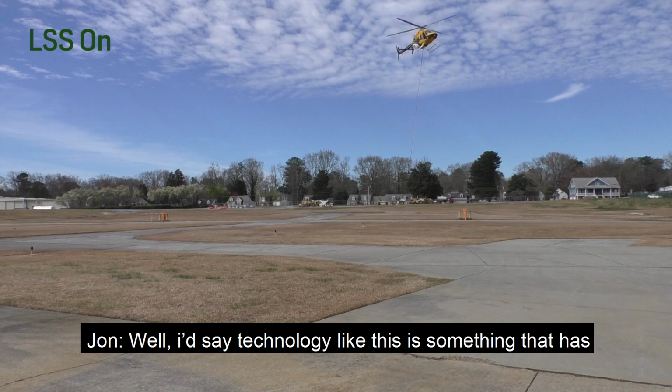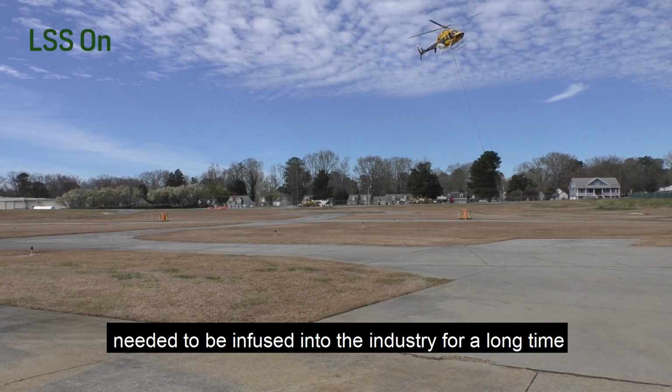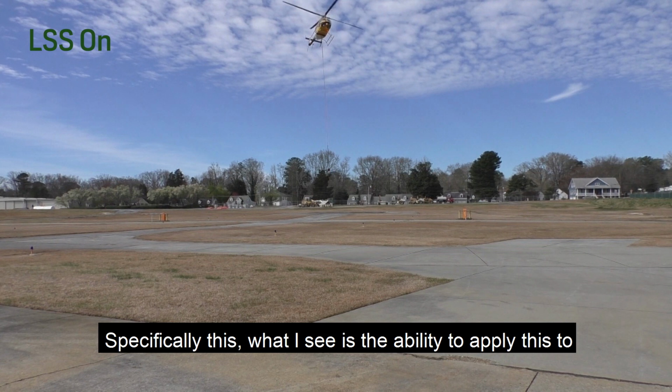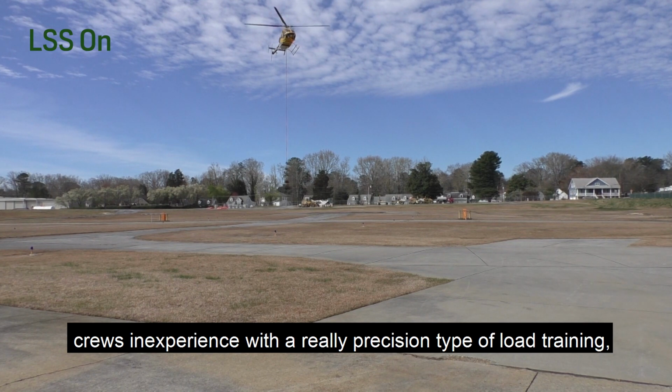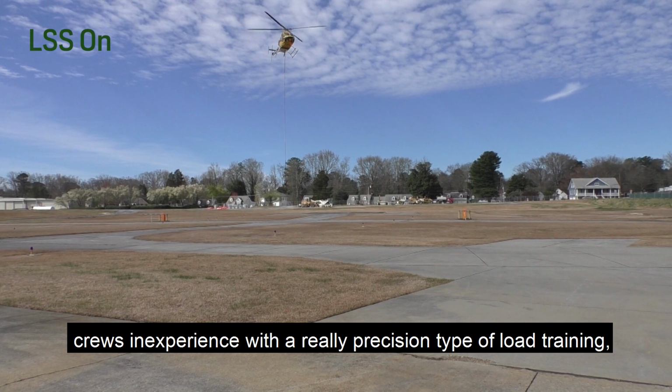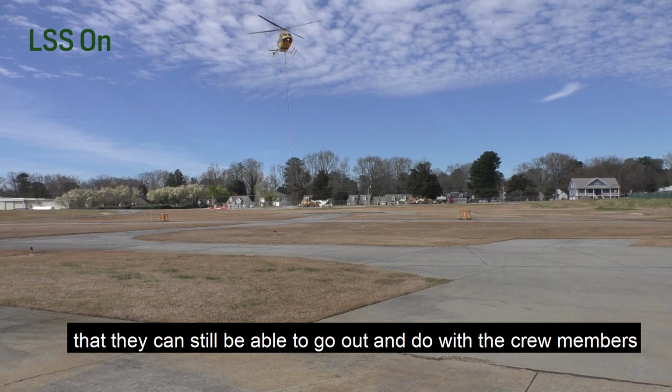Well, I think technology like this is something that has needed to be infused into the industry for a long time. Specifically this, what I see is the ability to apply this to a mission that may otherwise be turned down because of the crew's inexperience with a really precision type load training, that they can still be able to go out and do with the crew members.